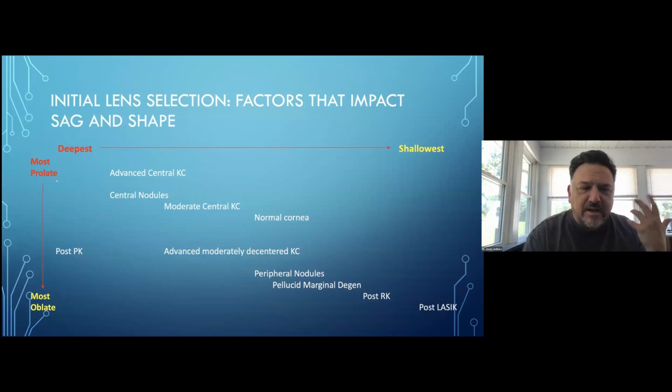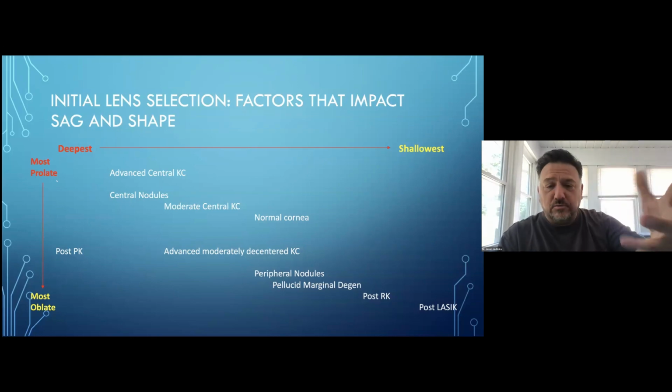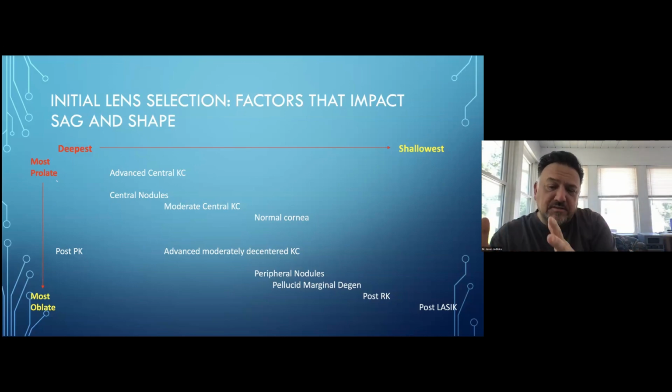When I've got a post-graft eye, I know I need to be working in a deeper part of my fitting set. As we move through things like advanced central cones, central nodules that push forward in space, I need more depth. As I move across the grid here to my post-refractive patients, particularly post-LASIK, I'm getting shallower and shallower lenses. In terms of shape of the eye, the most prolate types of eyes are those advanced cones that are very central. These really steep nipple cones are going to be most prolate. And at the other end of that spectrum, our post-refractive patients are going to be most oblate.